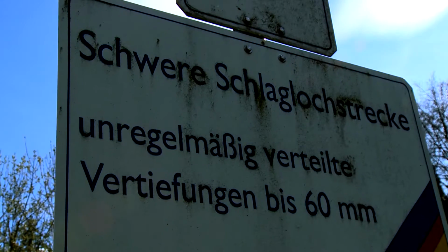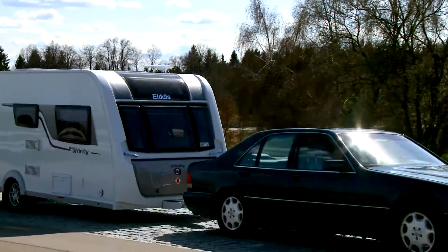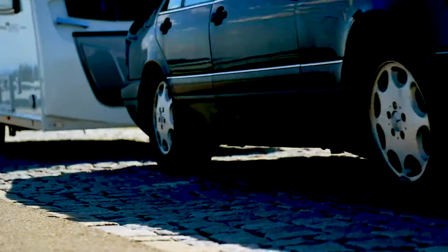So the test track is made up of a number of different surfaces. One of them is a Belgian pavé. There you go, that's the Belgian pavé. We have at least 7 new parts in this vehicle that's on test at the moment.